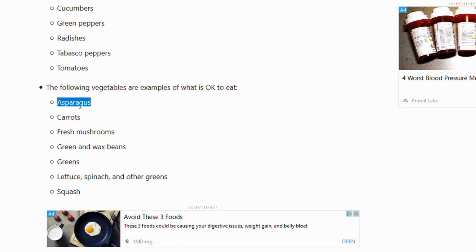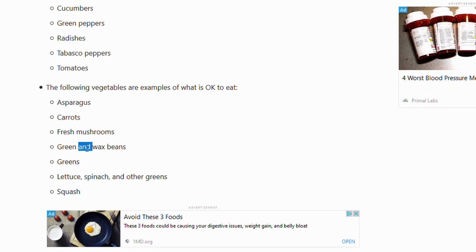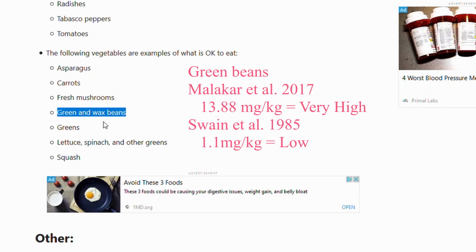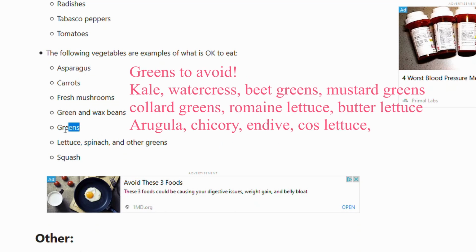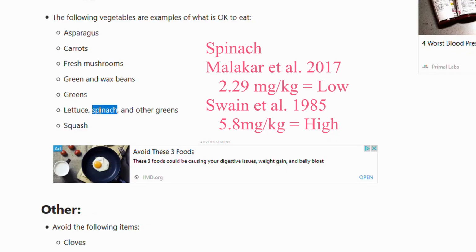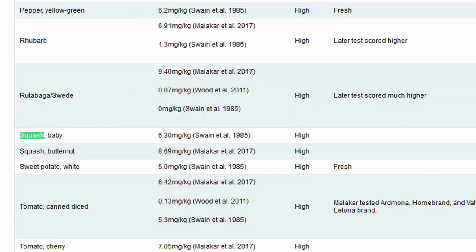Moving on, asparagus has been moved up to higher. Carrots are actually somewhat okay. Green and wax beans, those, green beans now test high. This one was the one that killed me. Greens, like, do you want to specify a little bit more? Spinach is a little bit variable. It used to be on a high list, now it's on the lower list. People didn't have issues with frozen spinach. But here, you can't just go pick up any lettuce you want. It needs to be iceberg lettuce. So just think about that.